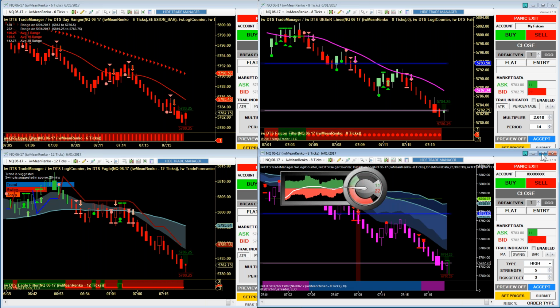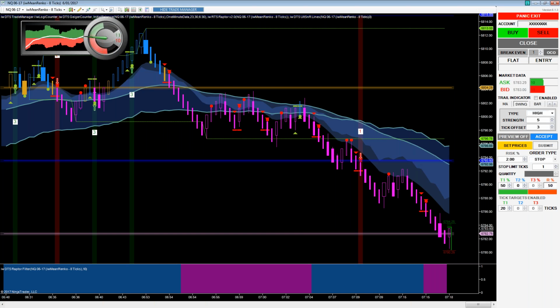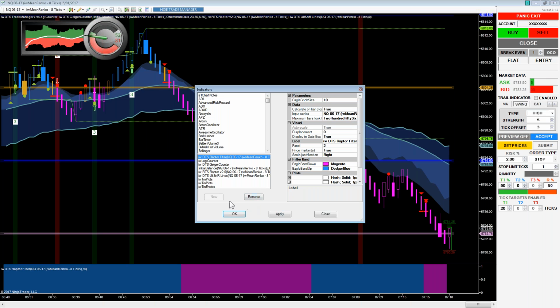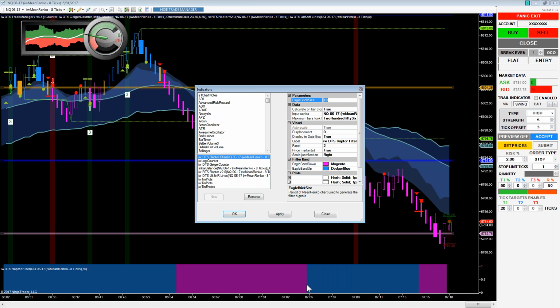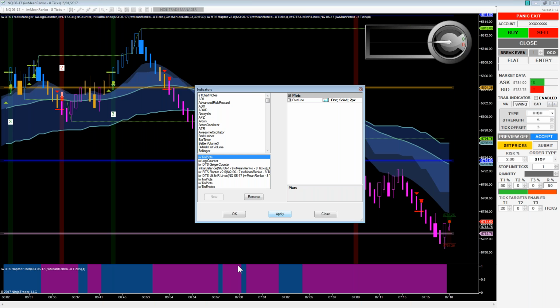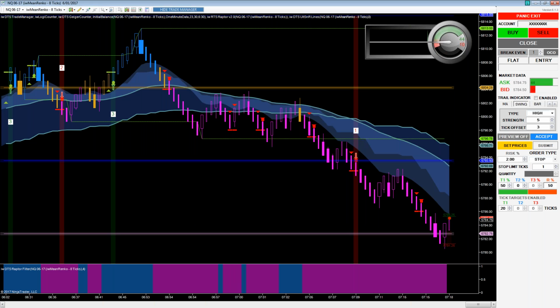Good question. John asked, on the Raptor, can you adjust the filter so it's more sensitive? Yes, absolutely you can. That is the whole point of the new Raptor, it's a little bit more tweakable than the existing versions. Here on the Raptor filter, just adjust your brick size. The smaller the brick size, the more sensitive it will be. So let's say I dial that down to a 4. And you can see it introduces a lot more into the chart.